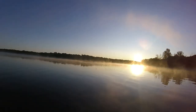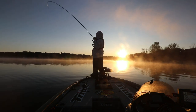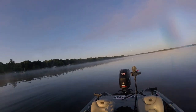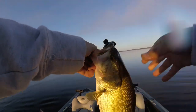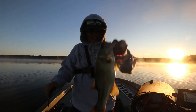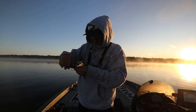Is that a fish or is that weeds? That's weeds. Oh! That's just a little buck bass. He's mad. You're mad, huh? You were angry fish. He's mad. You guys can't really see, but look at that. That was sick. Thinking this is gonna be a pretty decent day. This is gonna be fun, dudes.